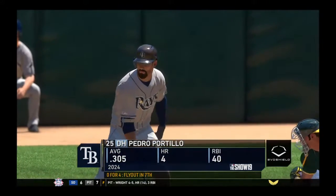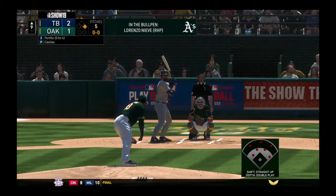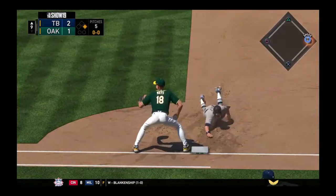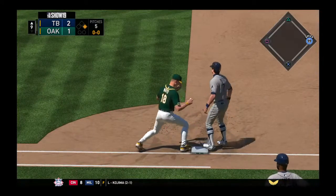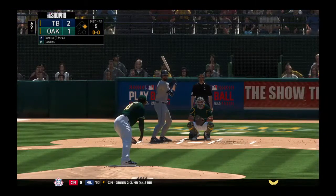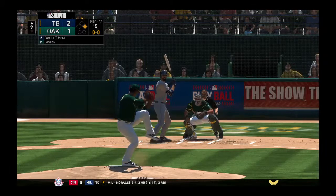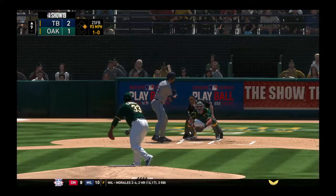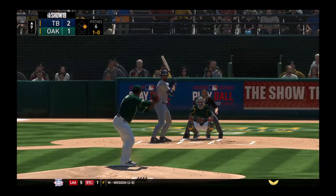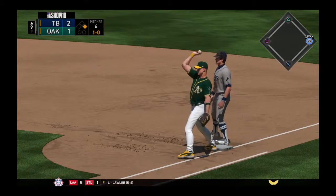To the plate now is the designated hitter, Pedro Portillo. Leadoff man on base, and we'll see what they have in mind strategy-wise here. Throw over to the bag, and he just manages to get his hand in. Here comes the first pitch. And he misses inside with that one. Ball 1. Here's a look over to first, and he'll get back in standing.